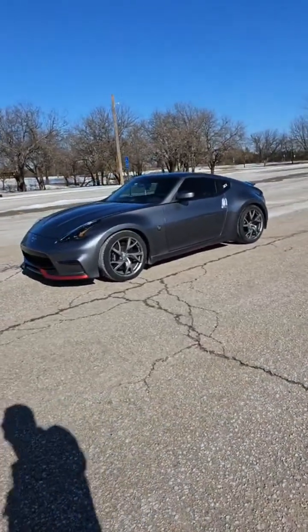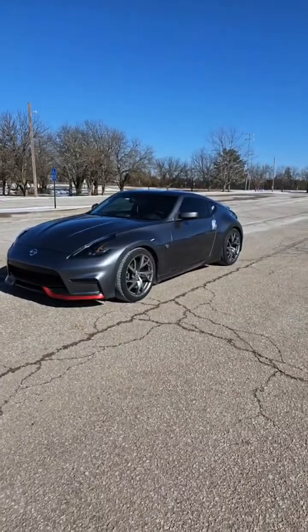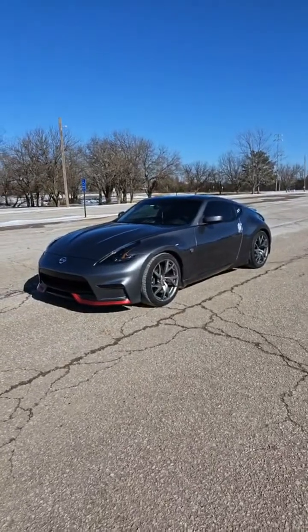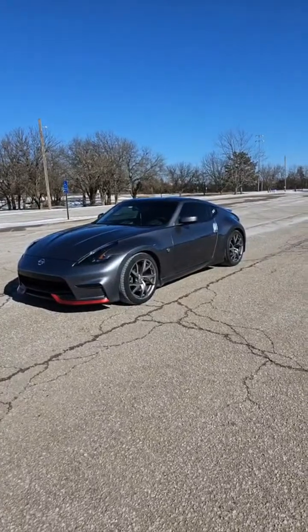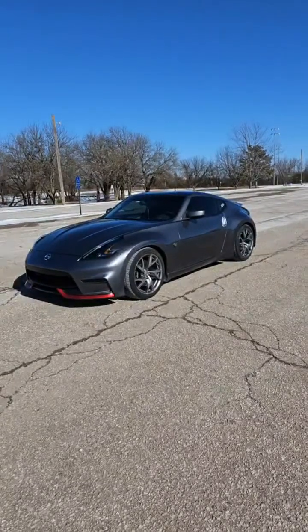Man, I'm just admiring this car right now. When it is clean and it's wiped down, it looks really, really nice. I don't even know if the camera can do it justice at all. It looks absolutely amazing. I fall in love with this car when I get it clean. I absolutely love it. Honestly, when I pull into the gas station, it turns heads, which is pretty cool.